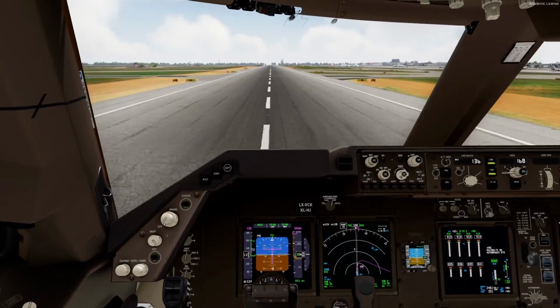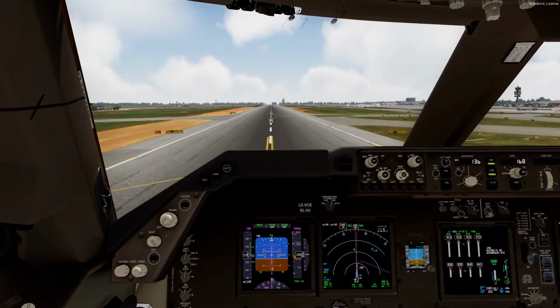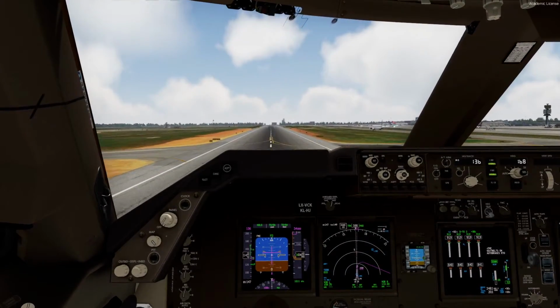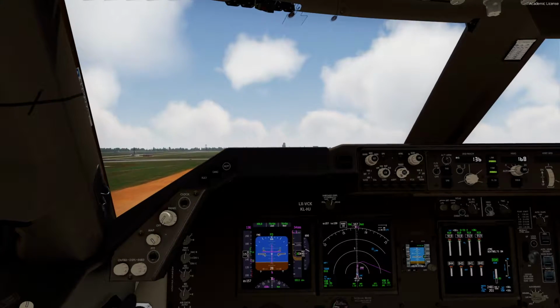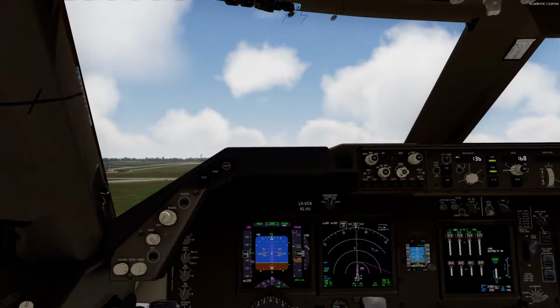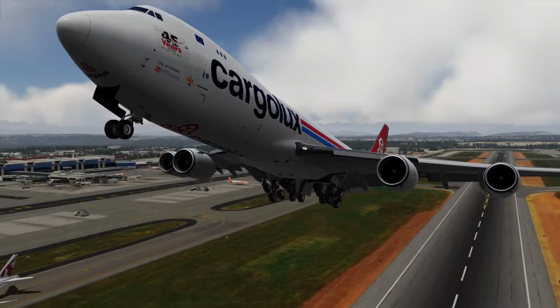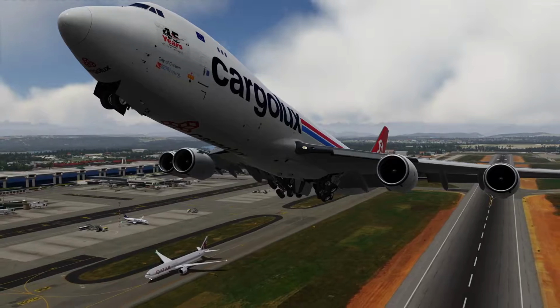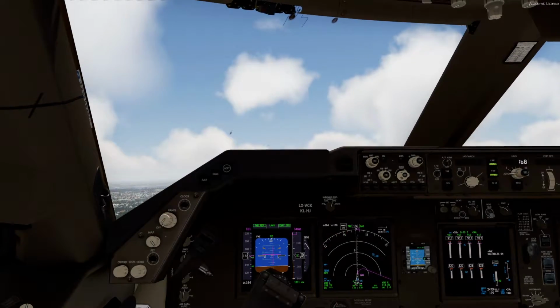V1, rotate. Yeah, that was a fast run. V2, positive rate. And we are airborne easily. Gear coming up. Okay, I think that was some serious short field performance here. Qatar Airways down there. Quite nice.